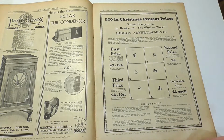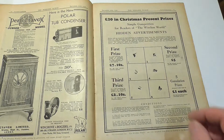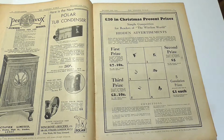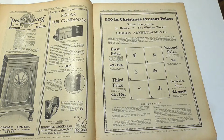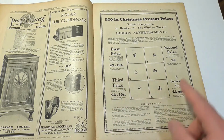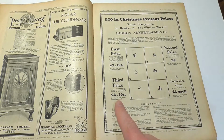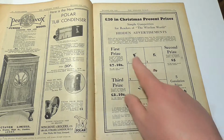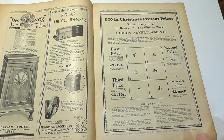And here's actually a Christmas competition. So there's £20 in Christmas present prizes. So that's not a £20 prize, but the total sum of all the prizes together is £20. So the first prize is £7 and 10 shillings. Second prize £5. Third prize £2 and 10 shillings. And 5 consolation prizes of £1 each. So basically you have to hunt for these pictures within the adverts, I believe.